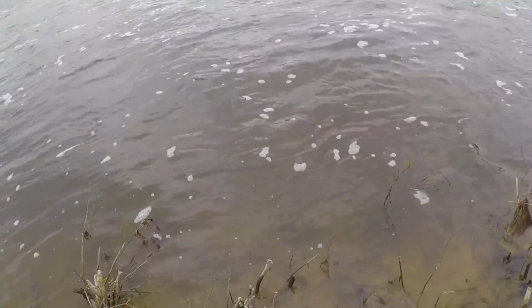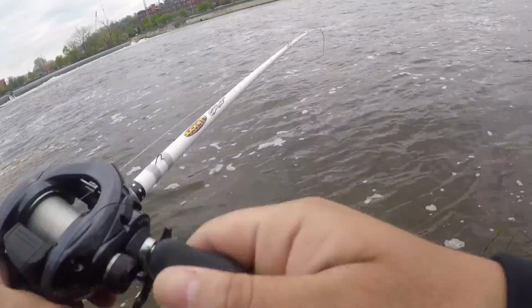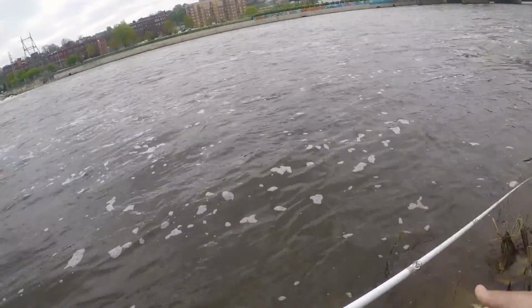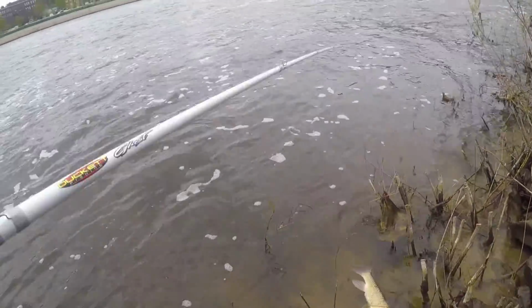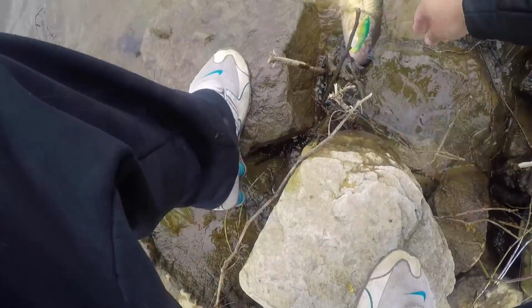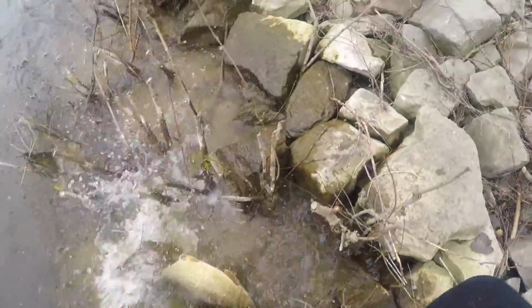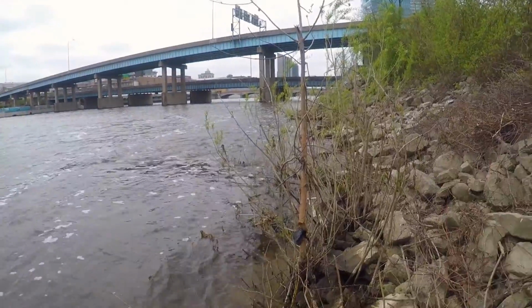Jeez, that thing scared me. I thought it was a pike. I kind of wanted to break them off, but not break off my lure, but I don't feel like grabbing him. There he goes. Whew. Get out of there, bud. Golly. How's that for the first cast?